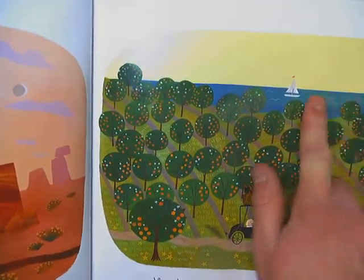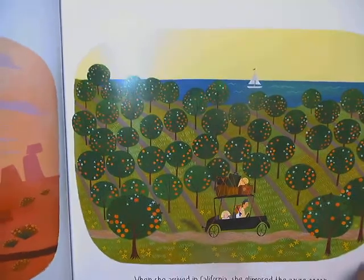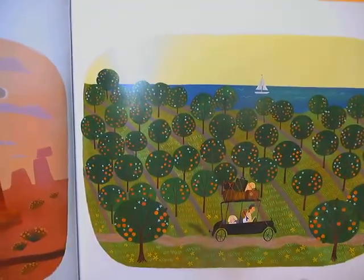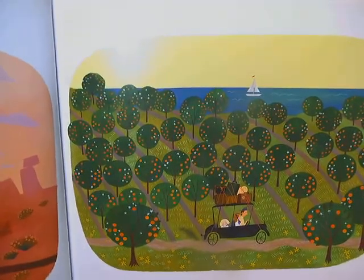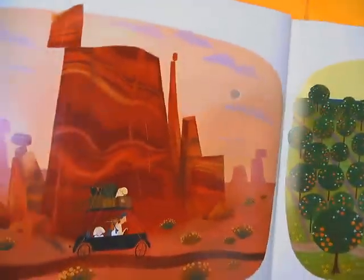So azure sounds like azul, blue, and then viridian is a very bright, pure green. So she's collecting the colors that she sees.